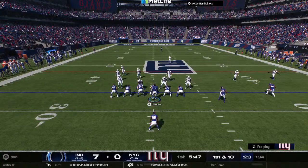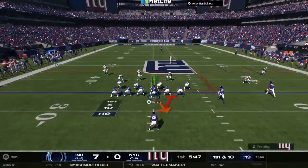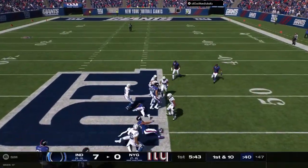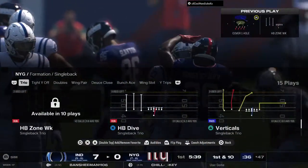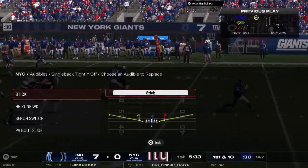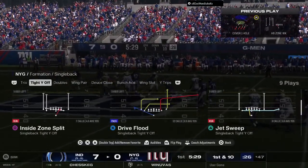Here's 1st and 10 from the 34. Set. Hut. They'll start the drive with Singletary. And he's brought down after a nice gain and a 1st down. Hey, look, any run of this size is going to wound a defense. But you get this game going right up the heart of their defense, you start to break their will and break their pride.